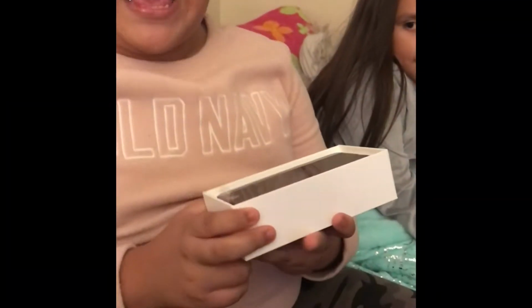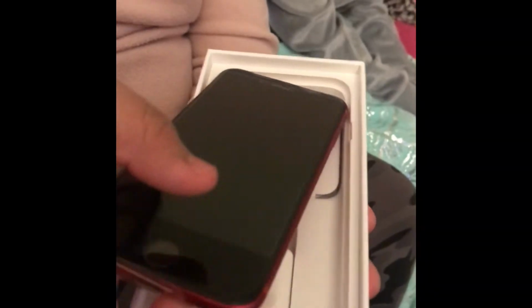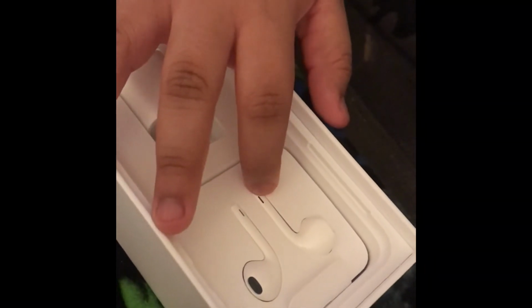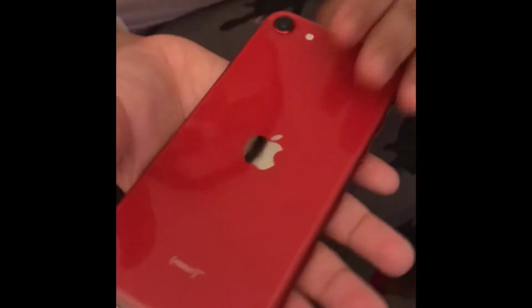So, let's open it. An iPhone SE. And it's red, so we're going to open it carefully. You guys, let's see. It comes with headphones, I think, and a charger. And these headphones. Yeah, headphones. That's what it looks like. So cute.